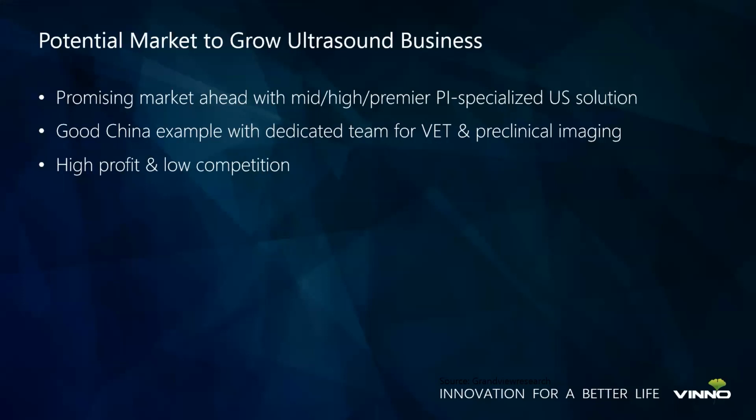The China example has given us a lot of experience and many inputs to learn from. It is possible that we can also try the international market, as we can see Europe and the other Asia Pacific markets have quite big potential. We also have a dedicated veterinary team working on this project. This team has an application specialist, a project manager, and also a product manager. They are all people specialized only in this kind of application, veterinary and laboratory, to customize and develop our solution.